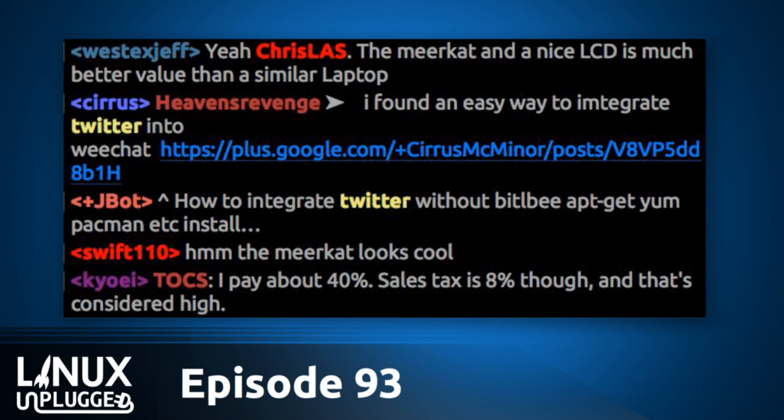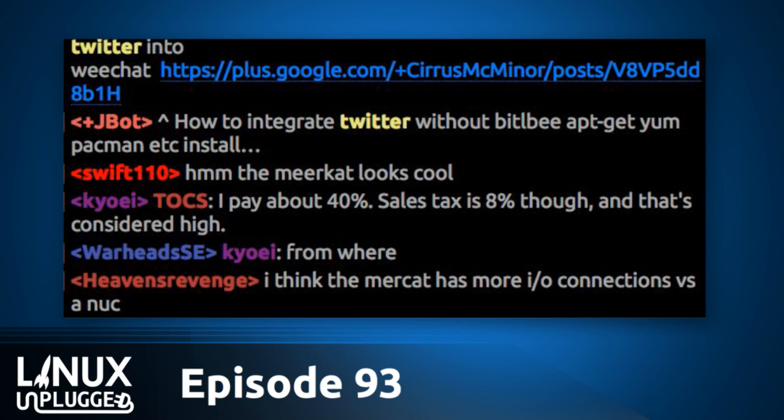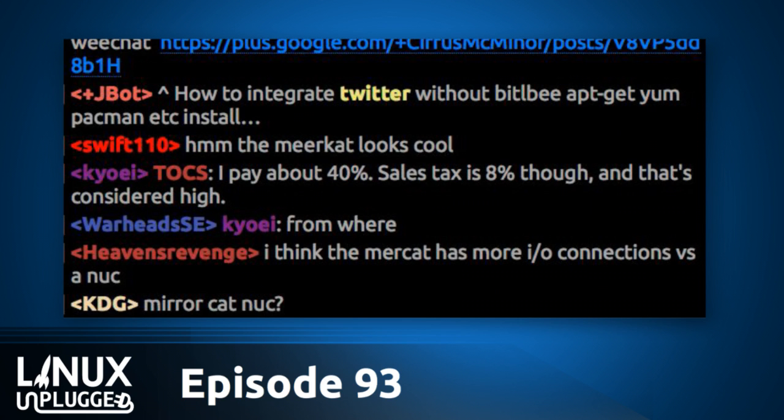And what I really like about it for the office environment is it comes with the VESA plate. So you can just mount it to the back of a monitor. It comes with the plate. At least my demo model did. And I think they all do. So that's really cool too.